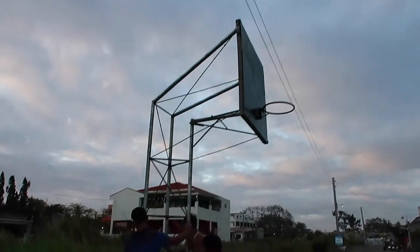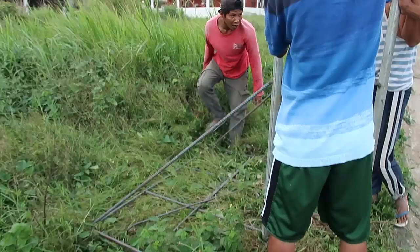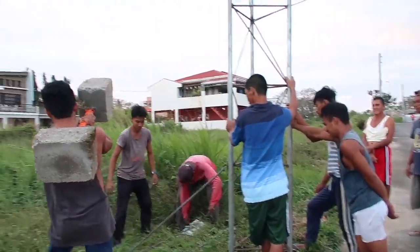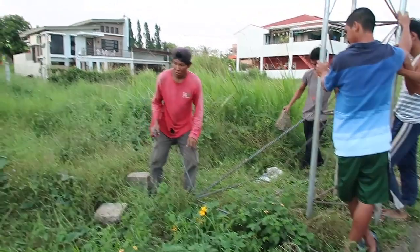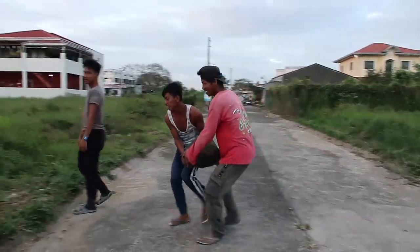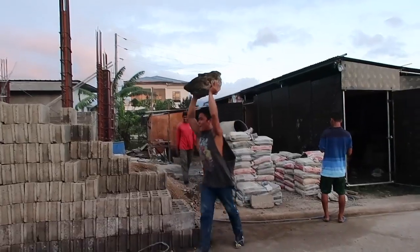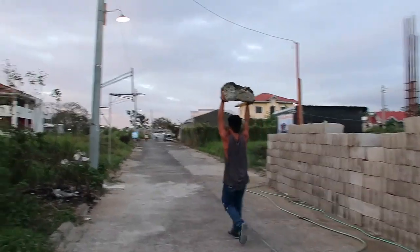Well, they made their basketball hoop here, and now they're putting the stake. They're putting some weight on the bottom. There you go. Now he's putting the dumbbell. These guys have never been tired all day working, and still they find a way to get themselves something to do. Well, they found a big rock to put on the bottom. Right there. That's a big rock. We have more rock to come. Imagine that. He just lived by himself.